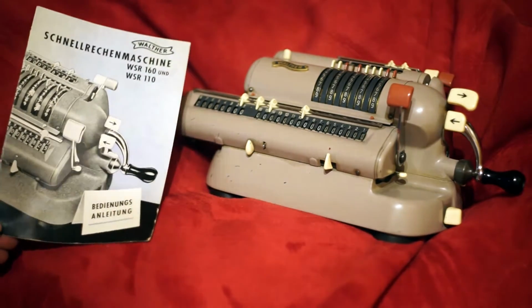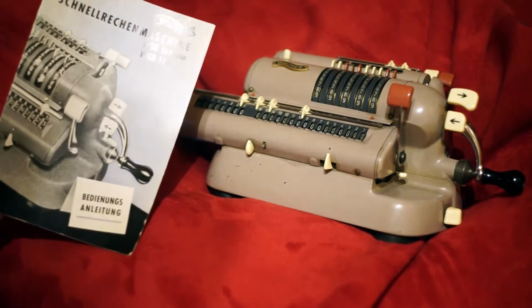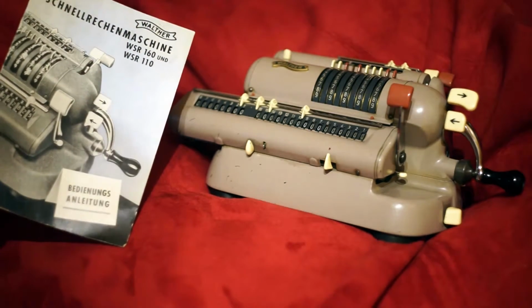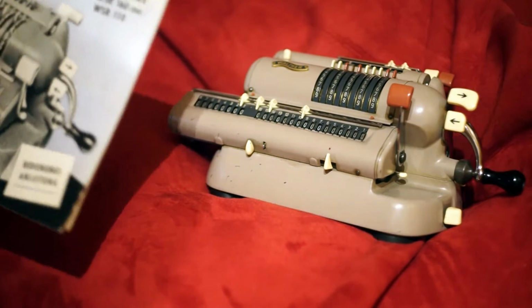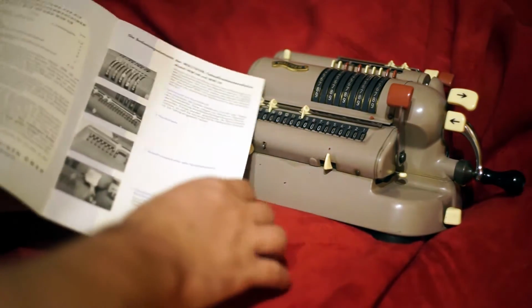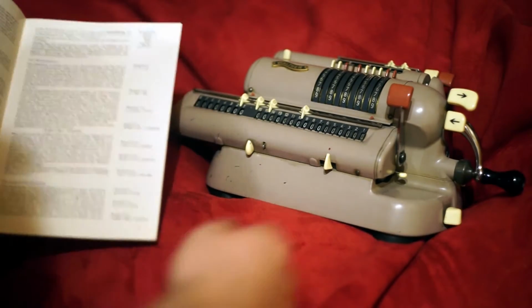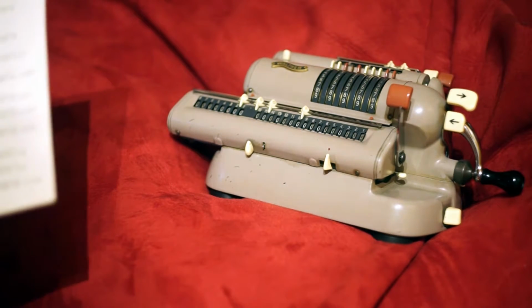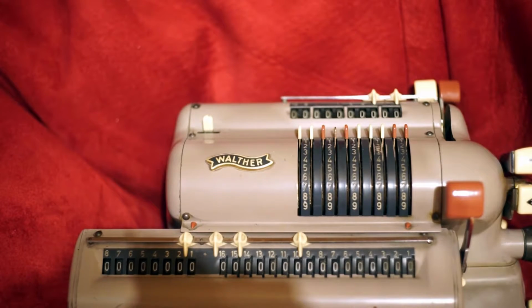And there it says the name for this machine. It's called Schnellrechenmaschine, which translated means fast calculating machine. And it is the WSR 160. In this booklet you have a good instruction of what you got, what all of those switches do, and how to use this machine. So now let's have a better look at the machine itself. Okay, let's have a look.